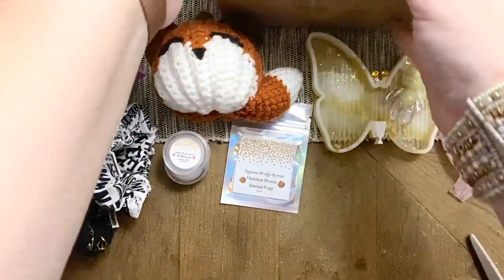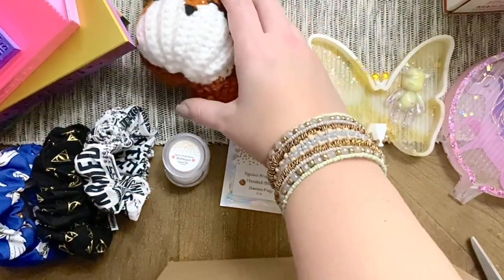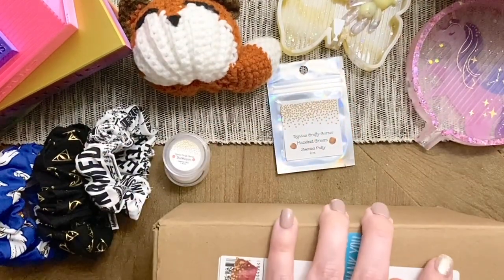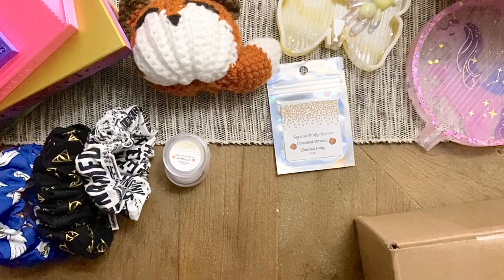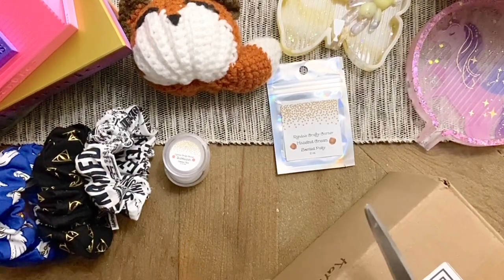All right, since we're kind of on a tray theme here, let me show you. I do have one more tray. This is taking up more space than I realized, so I'm just shifting. Okay, so this is an order, speaking of Muni Made, by the way, over here with these and the scrunchies. She hand makes those scrunchies, by the way. Isn't that so fun? I decided to order a tray.